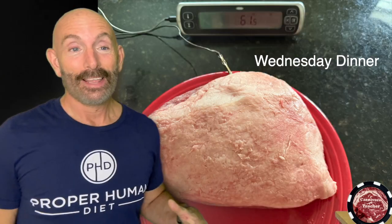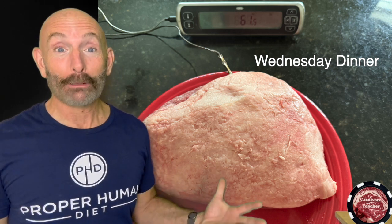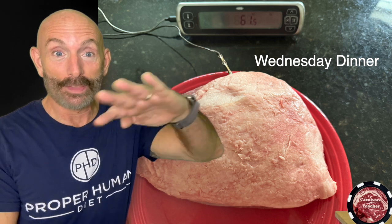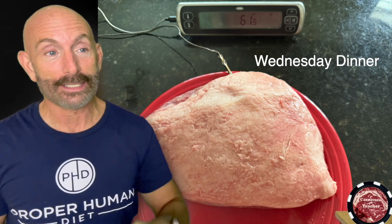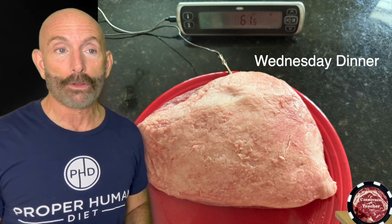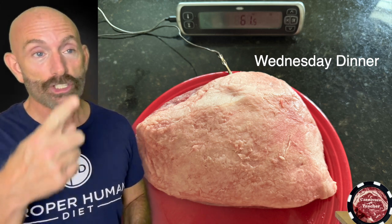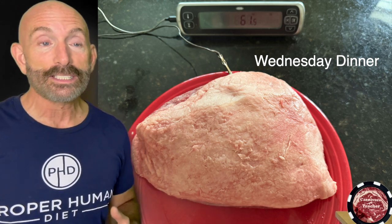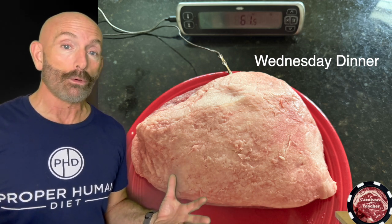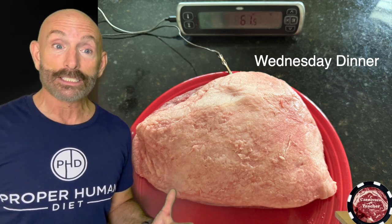Wednesday for dinner. This looks like a glob of Play-Doh, I know, but this is a picanha with the fat cap on the top. That's why you can't see the meat. You can kind of see it there on the top left. And we're putting the permanent thermometer in the deepest part. And as you can see by that thermometer, it's only 61.5 degrees right now. It's been sitting at room temperature for about an hour or two, and the inside is 61 degrees.